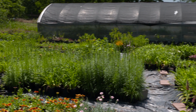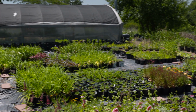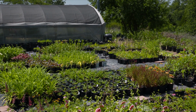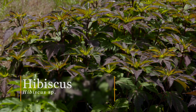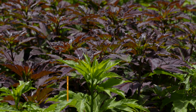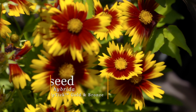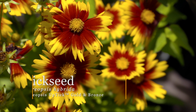Yeah, and y'all are on the hotter side of the state. Yes, being down here in Chickasha. But the plants that do well here, I mean, hibiscus, we sell 18 different varieties. It's actually the plant that if someone puts it in their front yard, they'll make new friends. You know, people stop and ask them because it's such a beautiful plant. The Coreopsis, the Uptick series is just unbelievable, as far as its number of blooms.